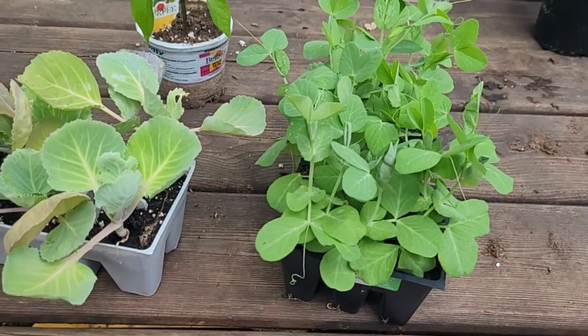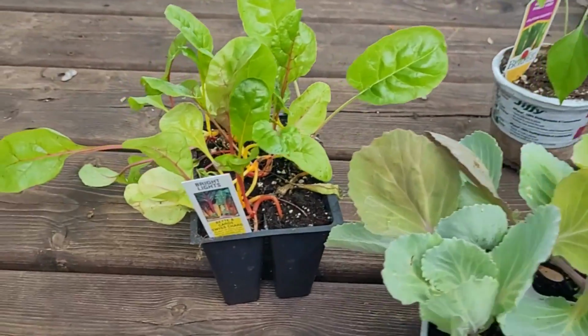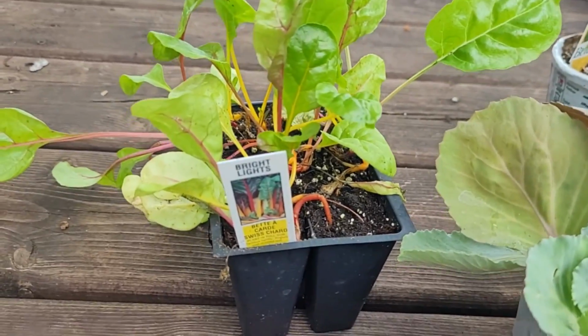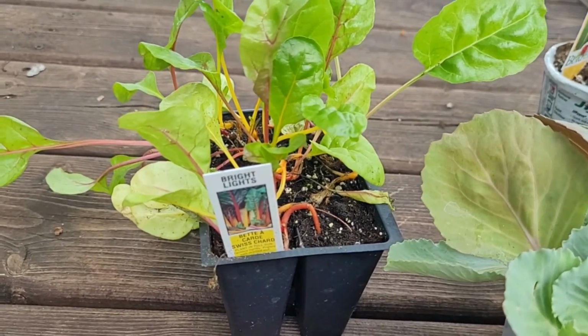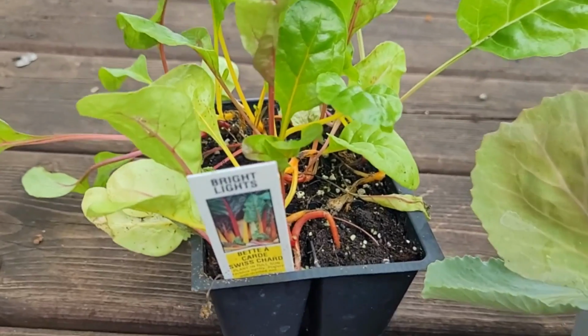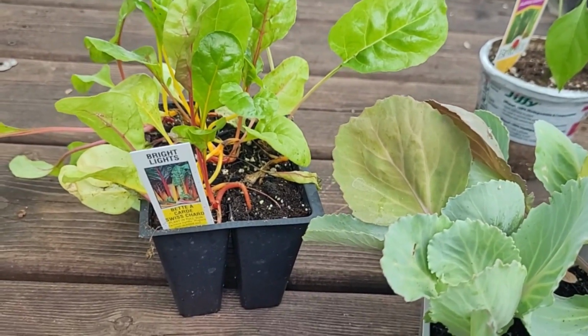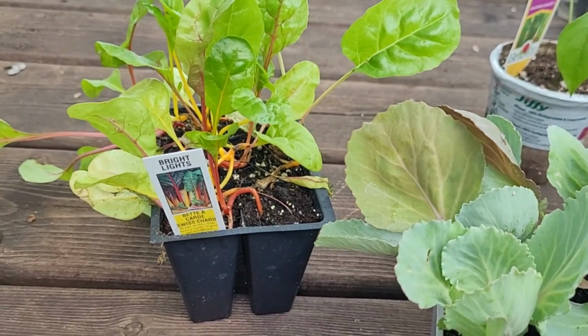I just couldn't resist the snap peas. We'll see. So my plan for this is these can stay on the deck. We're going to put them in an actual nice plant pot, and it can be a decoration. They're very colorful, and I think that's a way, you know, where are we going to put these? This is where we're going to put them, and it's going to be a decoration.